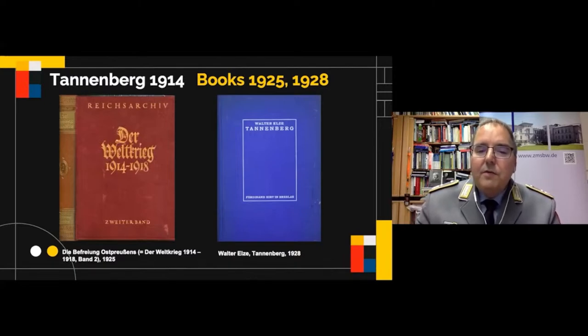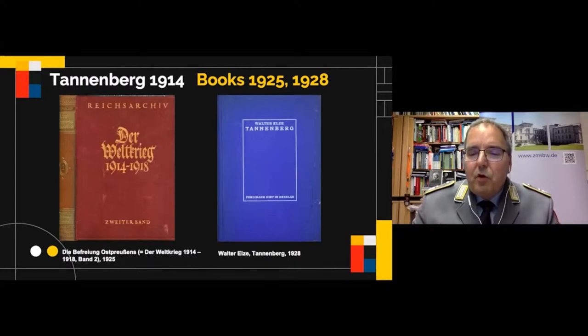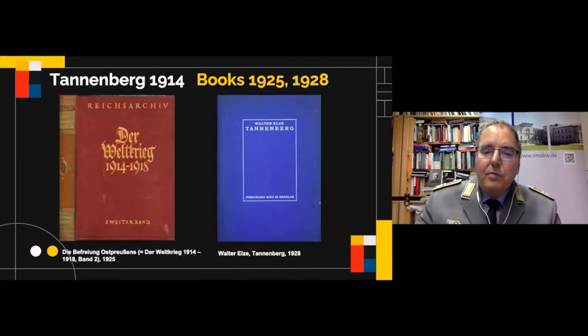And several years after this, in 1928, Walter Elze wrote a really famous book on Tannenberg, and for about 50 years or so, people who wanted to know about Tannenberg took Elze, or they took a book from the Reichsarchiv. Hindenburg and Ludendorff also did something to sharpen the historians' minds in their way. And this was rather a quarrel, but I won't focus on this today.